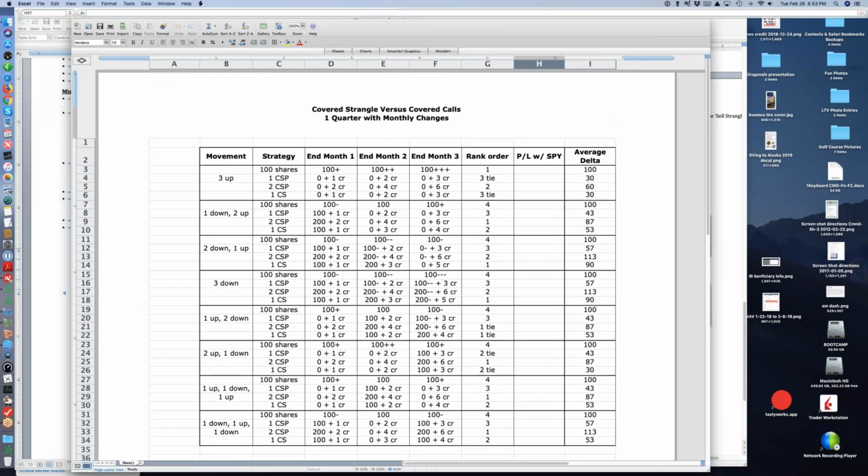What I tried to do is say, okay, we're going to compare a covered strangle versus having just 100 shares, whether we start off with 1 put or 2 puts. In other words, we're heading to 2 covered calls, or we're doing the covered strangle. And we're going to look at it over a quarter, and every possible combination of what might happen.